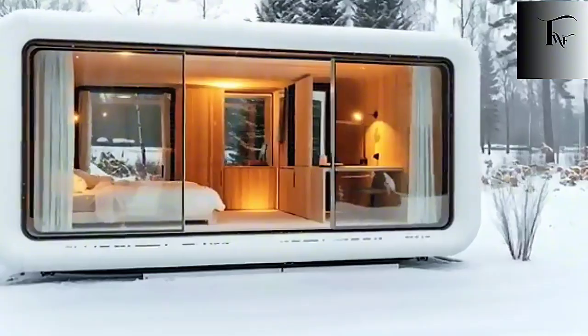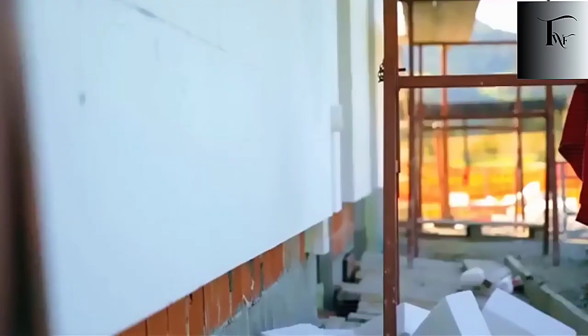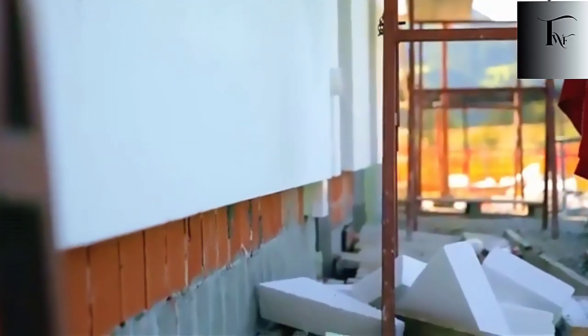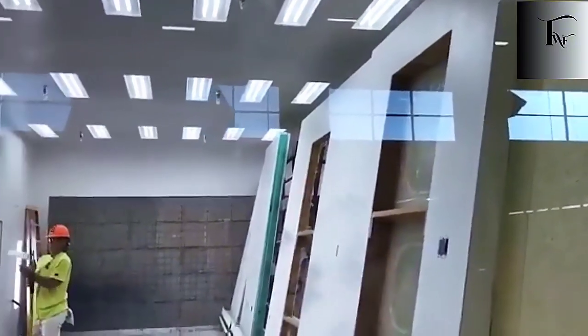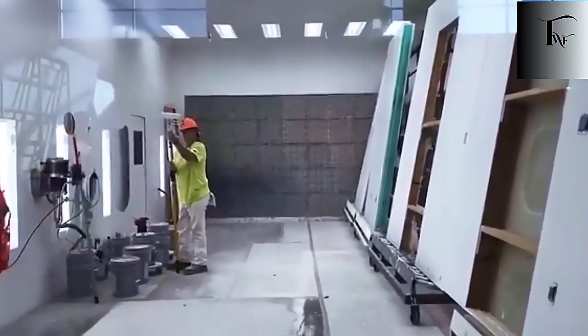But as Tesla redefines energy from the outside in, there's something happening on the inside that's even more radical. A living space that learns who you are and adapts before you even realize what you need. What if your house didn't just respond to you? What if it understood you?